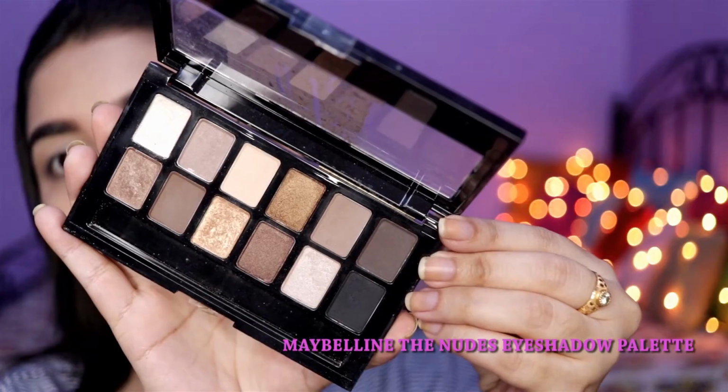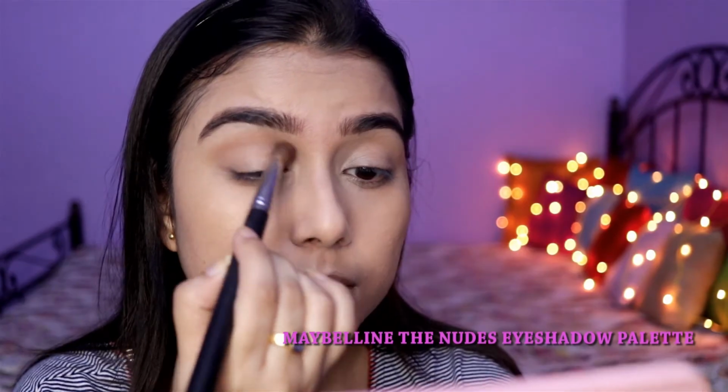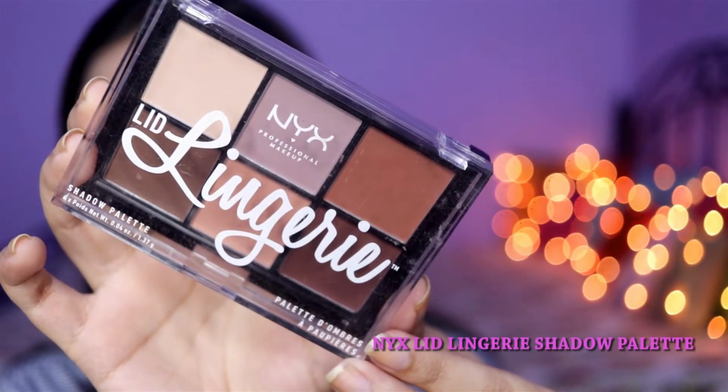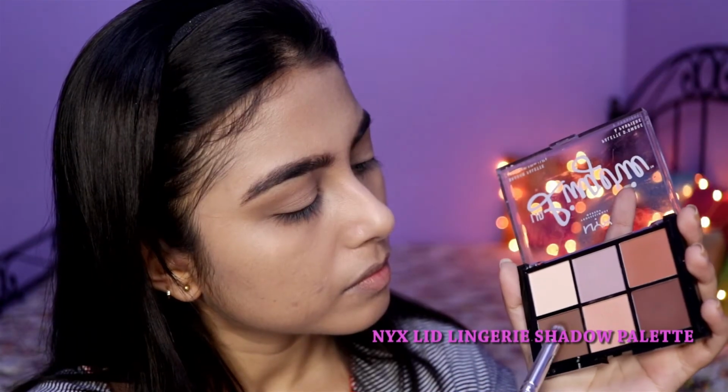So I'm taking the Maybelline Nudes palette, and I'm taking this shade to apply on my crease. Then I'm taking my NYX Lid Lingerie palette, and I'm taking this shade to apply it on my outer crease, and I'm applying it like a V shape to define my eyes a little bit.